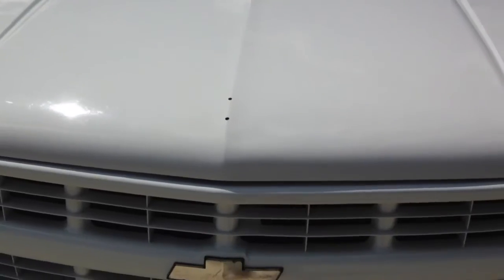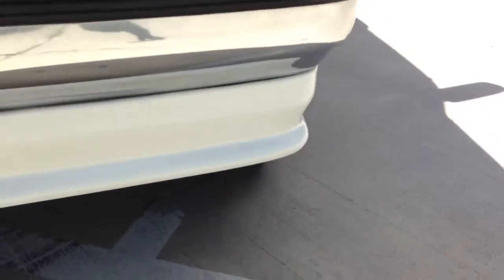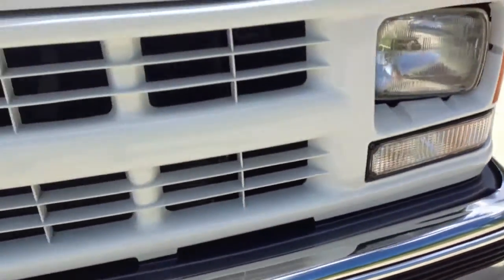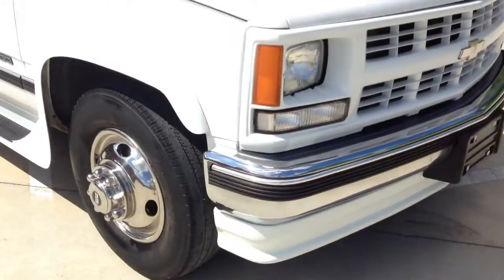The hood is very clean. There obviously was an emblem right there, which has been taken off, so that can be covered up or a new emblem put on. But like I mentioned, new grille. The bottom painted portion lip is very, very clean. No scratches, defects, paint chips. The bumper has a nice chrome finish. The black trim is very, very clean. It's just a really, really nice, pretty, honest truck right here.